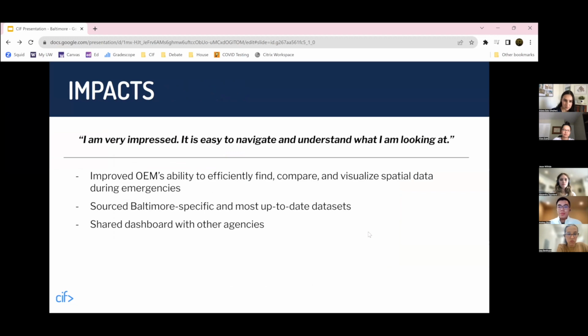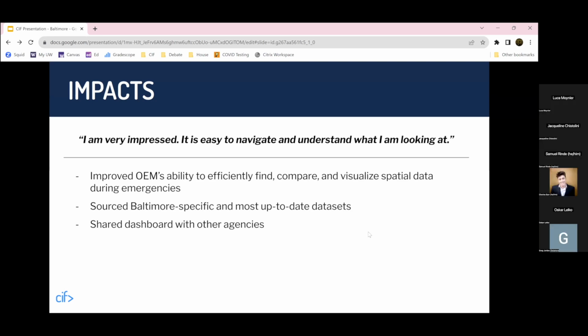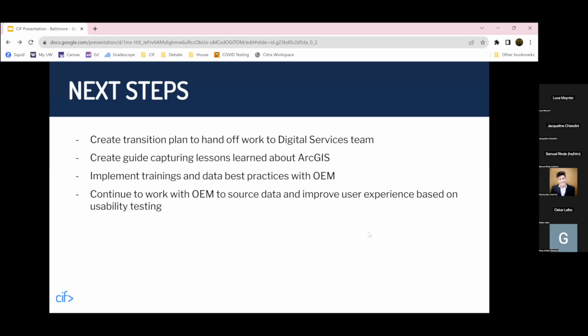Really quickly wrapping up, what are the impacts that this application had? Well, this is an actual quote from someone from the Office of Emergency Management who said that they were really impressed with the application and it was really easy to navigate and understand the data. We felt that we really met our goal to improve OEM's ability to efficiently find, compare, and visualize these spatial data sets during emergencies. And we did that not only by building the application, but also implementing broader data practices to source Baltimore-specific and more up-to-date data sets for OEM. And we've had other agencies also request us to share this application with them as well.